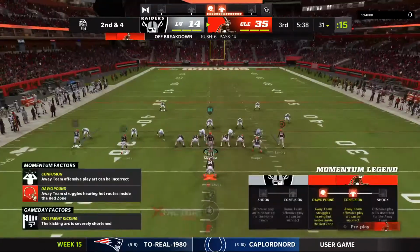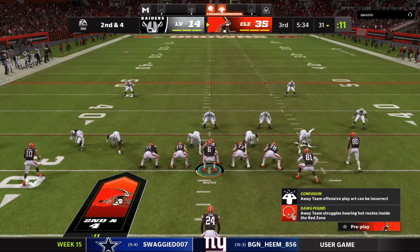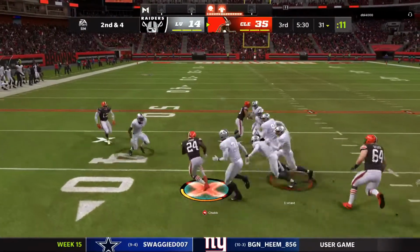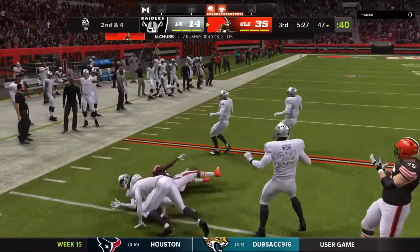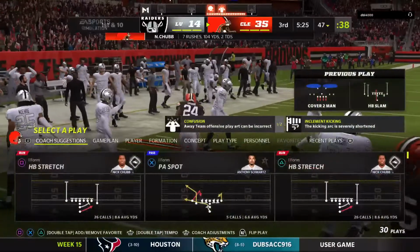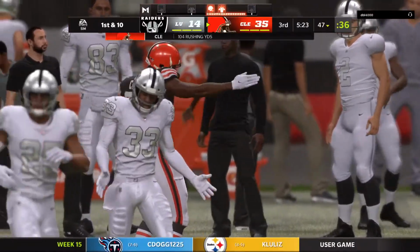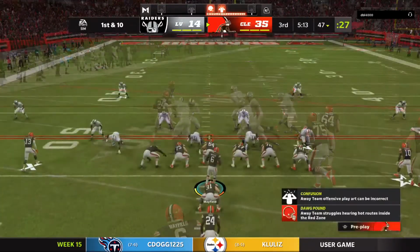They'll come up now 2nd and 4 from the 31. Handoff comes to Chubb. He gets away from one. Still shedding tackles. And able to get this one across the 45 before he's brought down. 103 yards for him on the ground now. He has been a tough man to bring down all night.